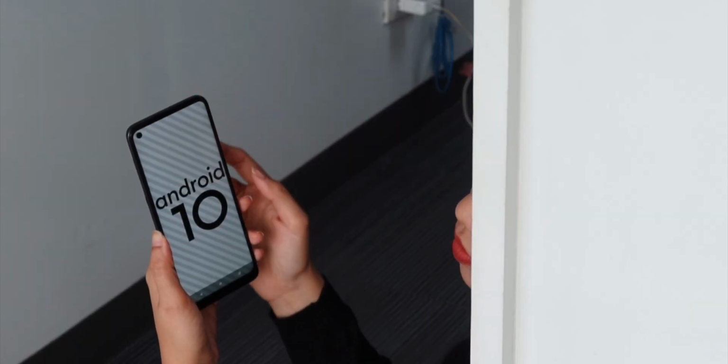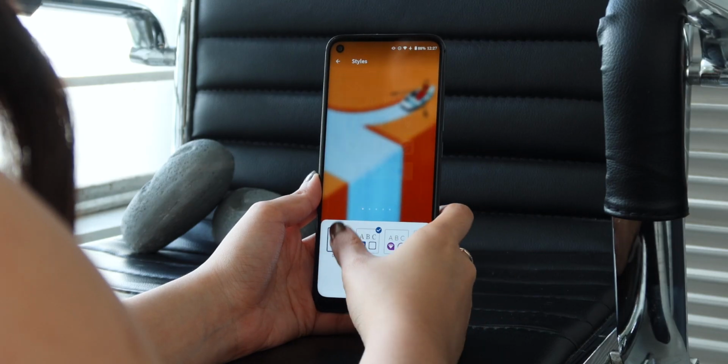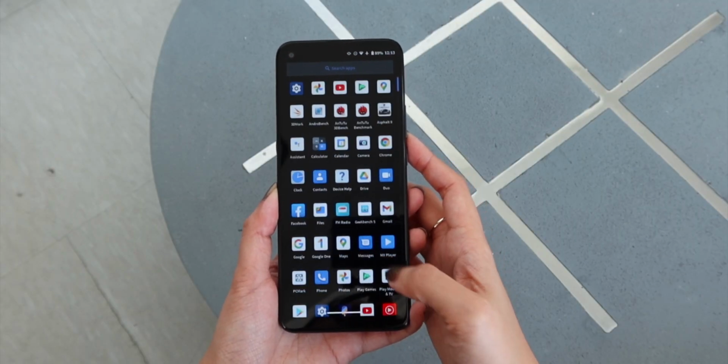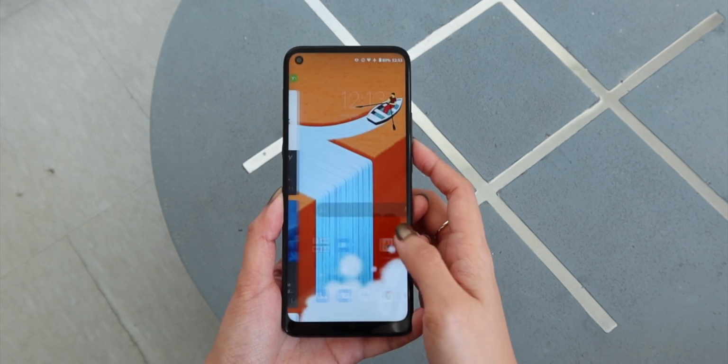Another favorite feature for us is its pure stock Android software. With Android 10, we get a clean, straightforward, and Google-centric interface with features such as dark mode, split screen, digital well-being, and parental controls. Oh, there's also an FM radio available in case it's something you're looking for.